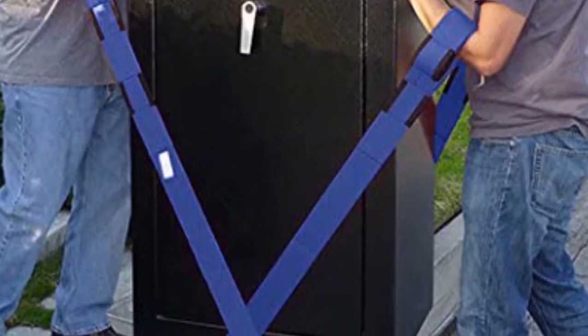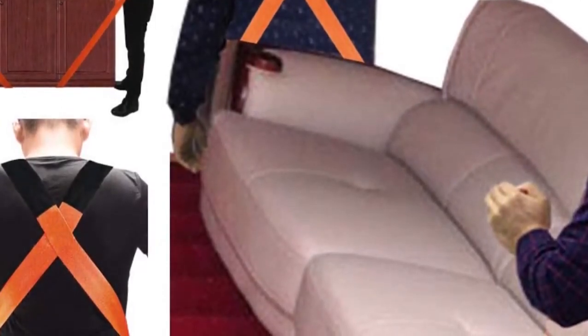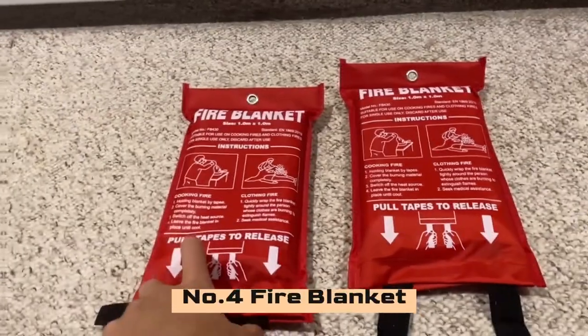They cost $34.99 on Amazon. Shoulder dollies can also be bought from the company's website. Each one costs $49.99. Number 4.